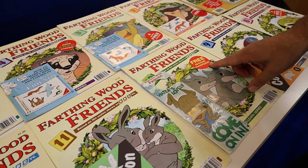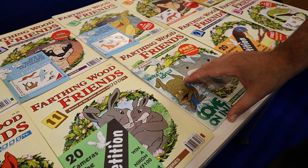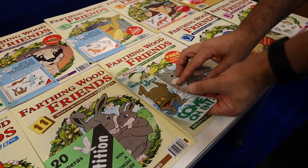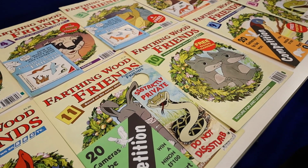Issue 10, a free door hanger. So you can see here on one side, it's Toad, come on in, and on the other side, do not disturb Ada. If I just unpeel this carefully, you can see here, strictly private, do not disturb Ada.